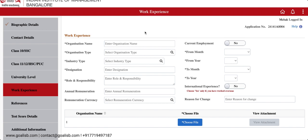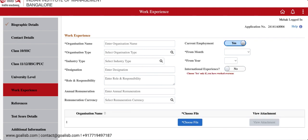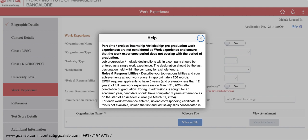So coming to your work experience now, add every work experience that you have taken up in the past. If it is a current employment, there is a checkbox over here for you. And if it is any of the previous employments, then this is the detail that you need to fill in. If there is any international experience, you need to check this particular box. And when you're entering your roles and responsibilities, you have 200 words to add this information.